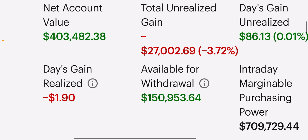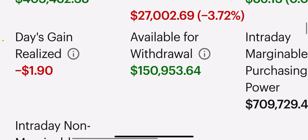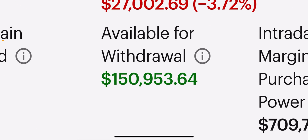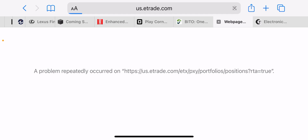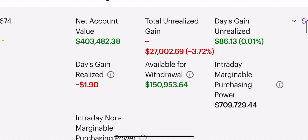Now, again, my account value is $400,000, but if this 150 goes to zero, you have problems, this equity number. So that's when you're at a margin call. So again, this number 150 is really what I watch, okay? The 150 is way more important than the 400 because your 400 can fluctuate daily. I try not to look at this number.